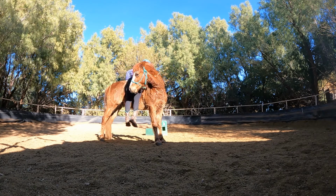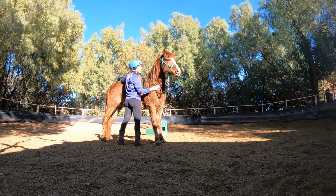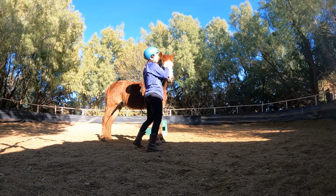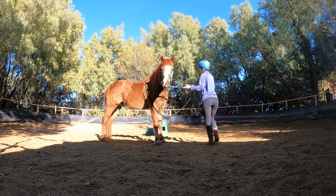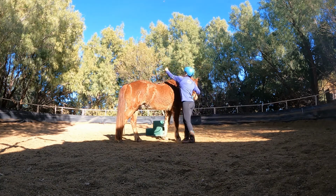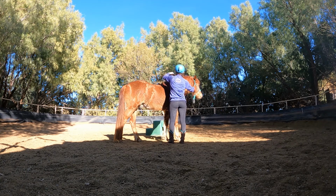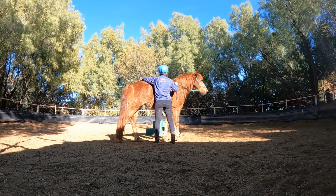I then start doing the human curry comb method. This technique pretty much just helps him get used to me jumping up and down, making a lot of motion next to him, and just kind of getting any flinchiness out of him. This will help with preparing to ride, because there's just a lot of commotion when you're getting on your horse, and this really desensitizes them to all of that.